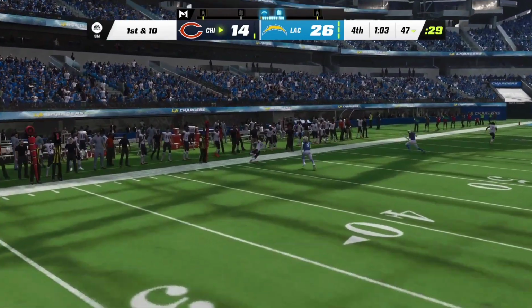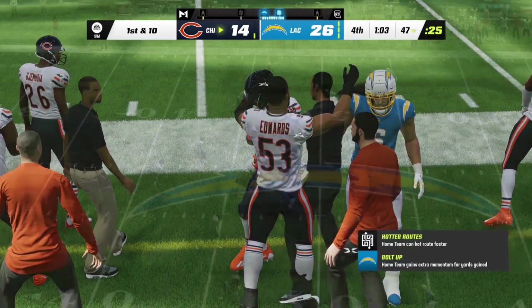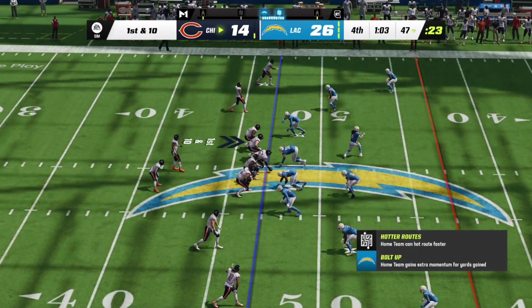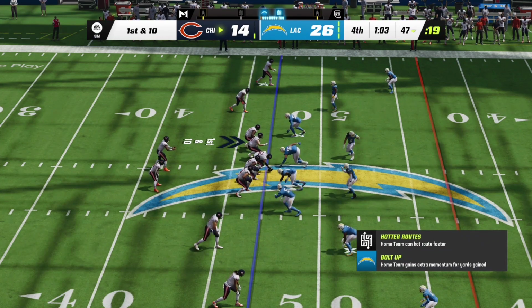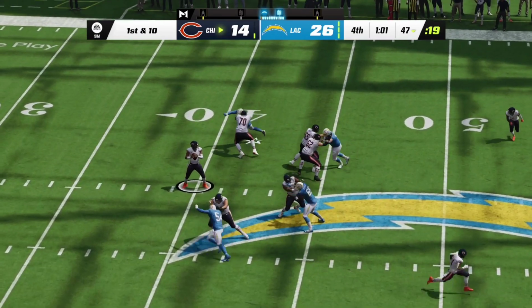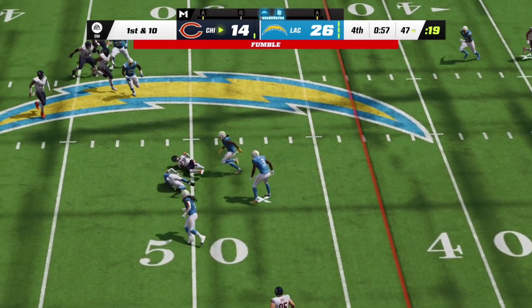Clock management definitely critical here if they want to get back in this game. Absolutely agreed. They have to up the tempo in this case, down a couple of scores. Want to make sure they have a chance to win this ball game. On first down, it's Fields. And this will be caught. And now the ball's out.